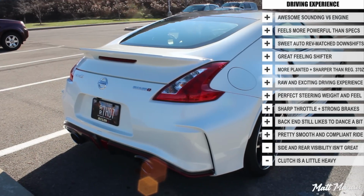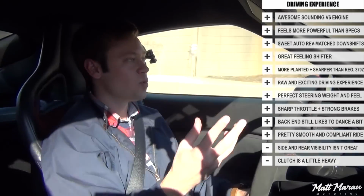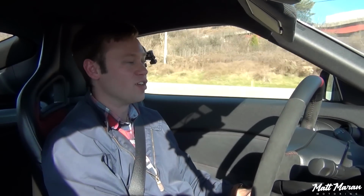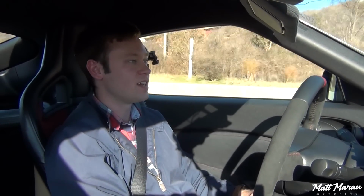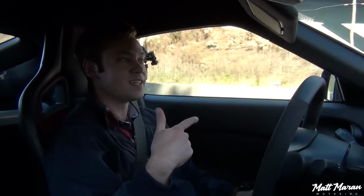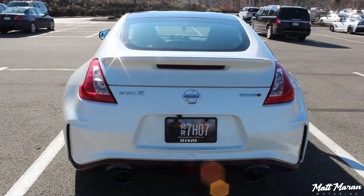It has improved in every way, and I can't see any kind of downside to the Nismo version at all. I think it just adds more goodness, more power, better looks. There's just no reason to not go for the Nismo outside of it being a little more expensive than a regular 370. And one last thing before I go: the road noise does seem less prevalent than it was in the standard 370Z that I reviewed a couple years ago.